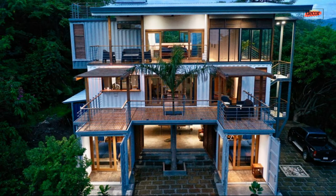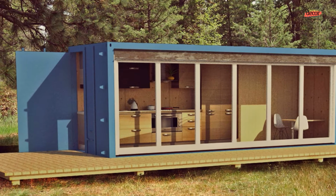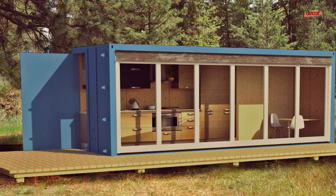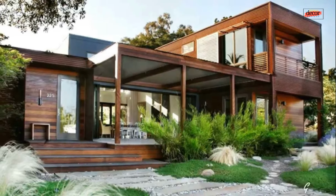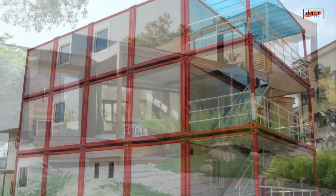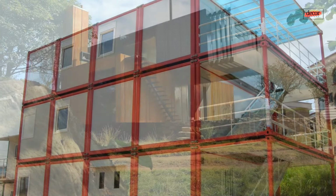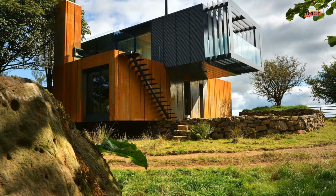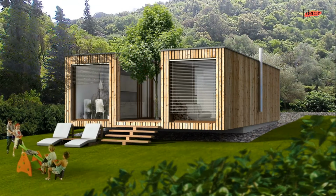Fifth, multifunctional furniture. Invest in furniture that serves multiple purposes, such as ottomans with storage compartments. Sixth, natural elements. Bring in the outdoors with plants, natural textures, and large windows. The possibilities for design with prefab container homes are truly endless. Here are 10 stunning ideas to inspire your dream container dwelling.